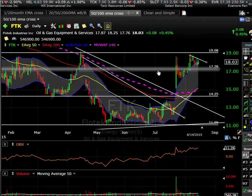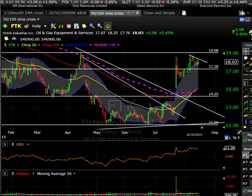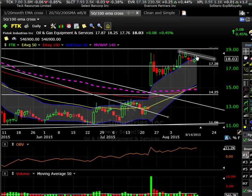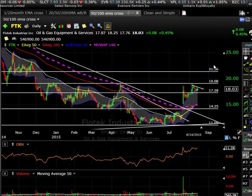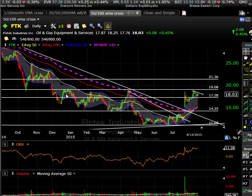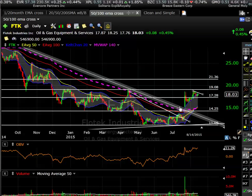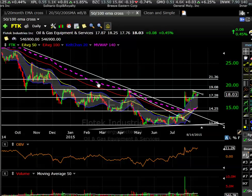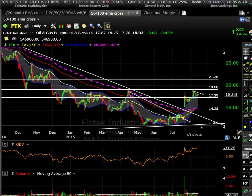FTK, after the big gap up off of earnings, it's been consolidating right around the $18 range. Looking for it to go up and test 19 again, possibly take 19 out. 19 is a big area, right? Tap, tap, tap, tap. So if you can take out 19 with some conviction, I think it easily goes up and tests the 20, 21 range.